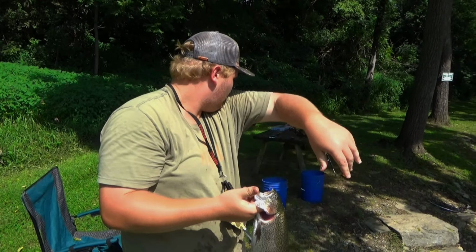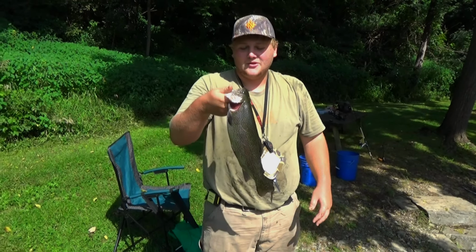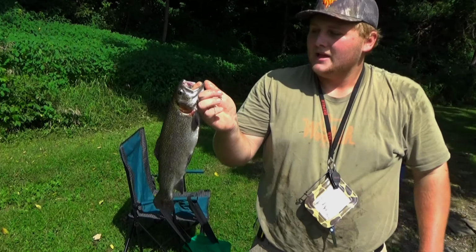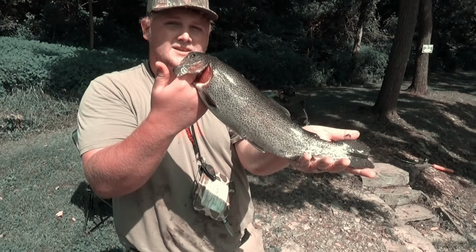Got him on a beadheaded nymph. I don't have a proper hold here because we're keeping this guy. Beautiful fish. You can see where I got him in the corner of the mouth. And yeah, we're gonna put this guy in the bucket, hopefully get a bigger one. Stay tuned.